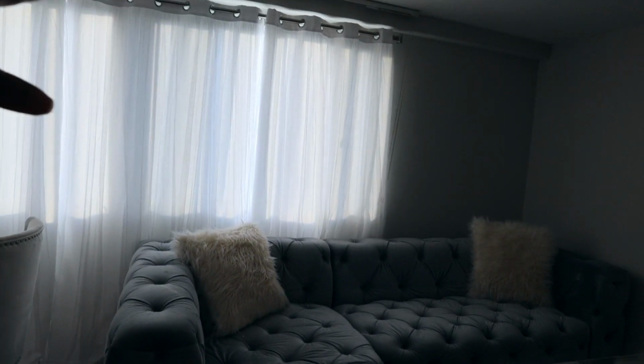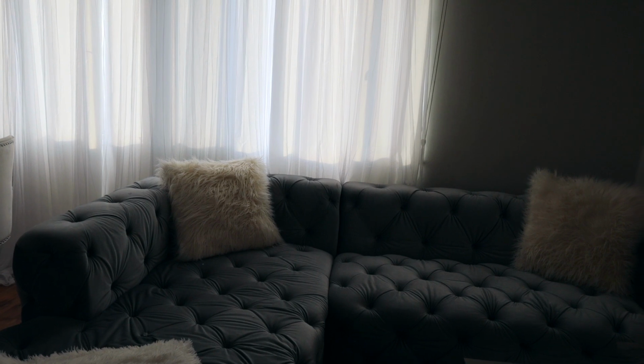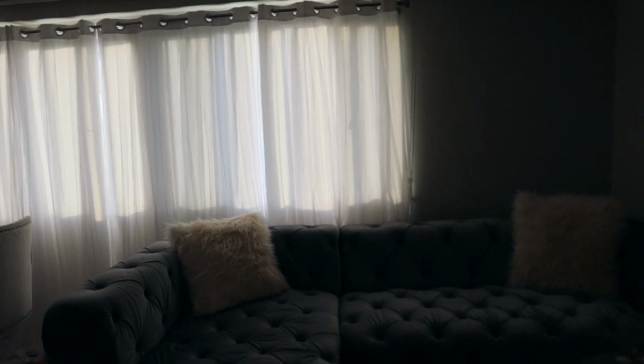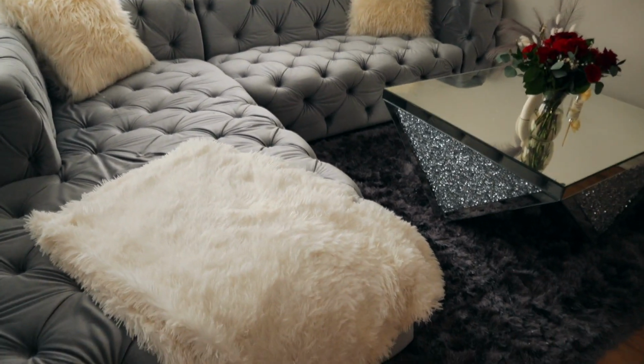And then the curtains that I added, I also got from Amazon as well. These curtains were very affordable, actually. They were only like $25-$30 on Amazon. I got four of them and then just added two on each side, and it ended up turning out super, super nice. Okay, so that is the living room.